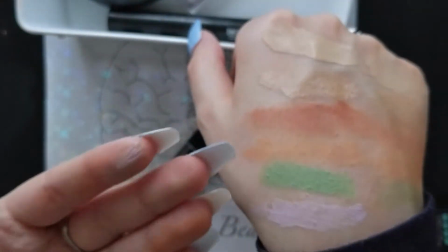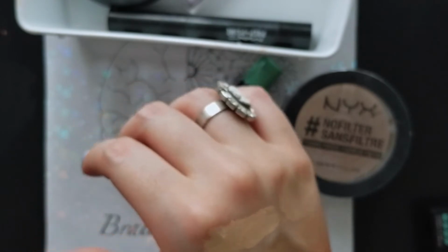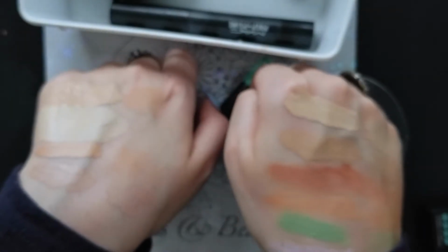This looks like a rainbow. I'm like, am I doing eyeshadows again, or am I doing base products? Why am I always so colorful? Okay, so that is these products.